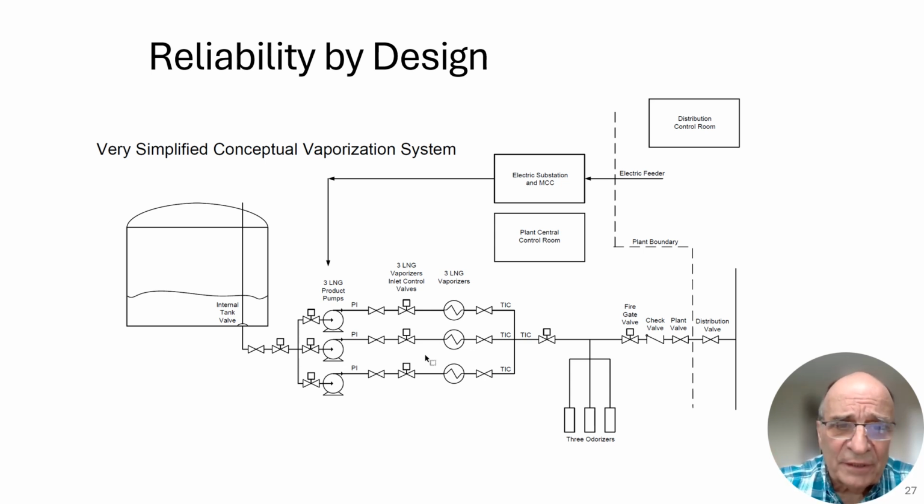So let's say I call this plant, and it happens to be a bottom withdrawal plant. I call it online, and when I call for it to come online, this internal tank valve won't open. There's a reliability issue, and it's a single point reliability issue because I only have a single tank with a single internal tank valve. So even though I have 3 LNG pumps, 3 vaporizers, 3 odorizers, I cannot open this internal tank valve. I cannot operate the plant.